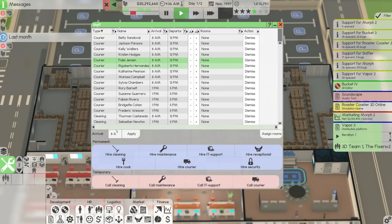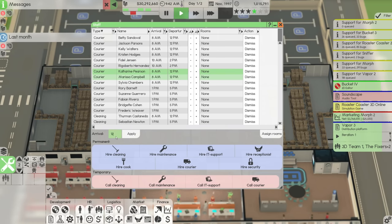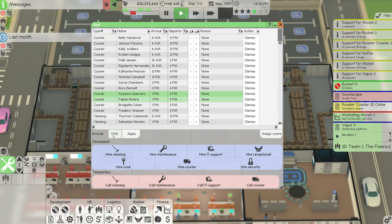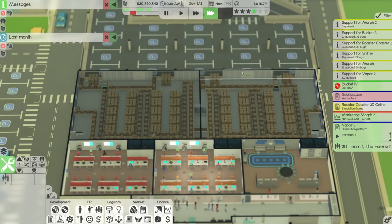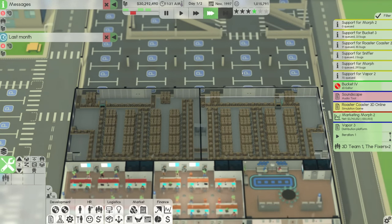So go with 8 a.m. We'll go with, let's see, let's do 10 a.m. Let's do 12 p.m. Let's do 2 p.m. Let's do, I guess, 4 p.m. And let's go ahead and do, I guess, 6 p.m. And we'll sort of spread the couriers throughout the day like that and see what they can do, if anything.